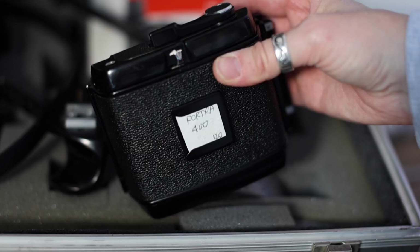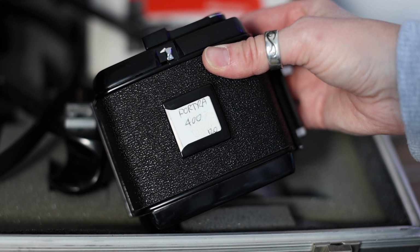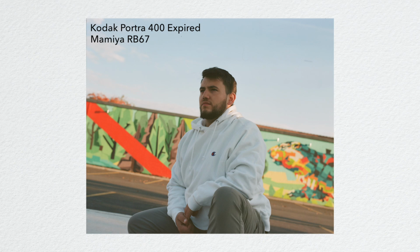Around September, I did get into the medium format, and I had a roll of Portra 400, which had expired in 2021, and I shot this picture of my partner, and that's probably my favorite from the roll. On the RB67, there's only 10 shots on a roll, because it's like 6x7. These cameras just produce beautiful images.